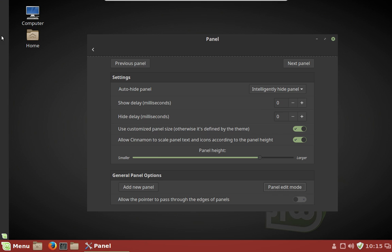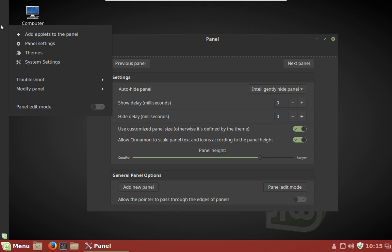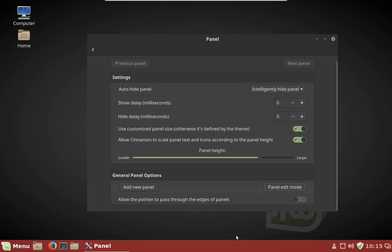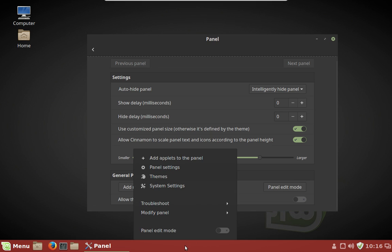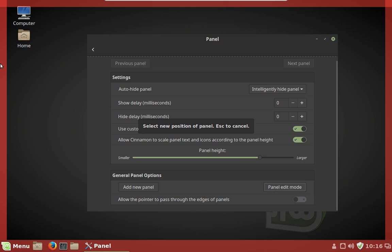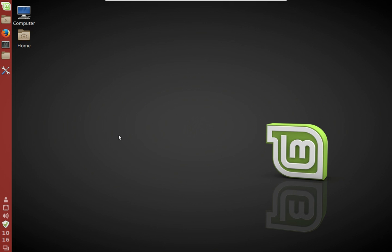Okay, is it working? Let's see here. Just remove that side panel. So what you're telling me is I don't have a function to move that panel. Well, maybe there is. Hold on. Okay. Let's right click. Modify panel. See if it's in here. Here we go. Move the panel. All right. Just stick it up here. Okay, that works. All right, that's fine.